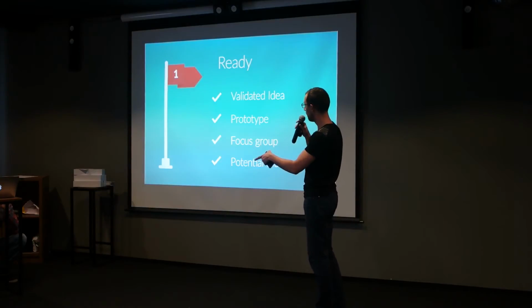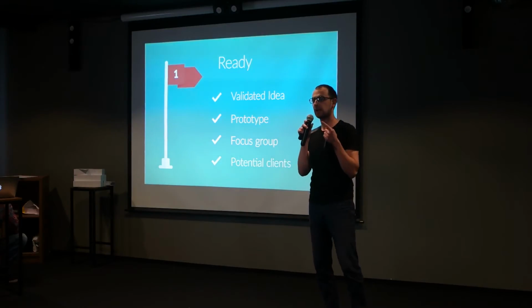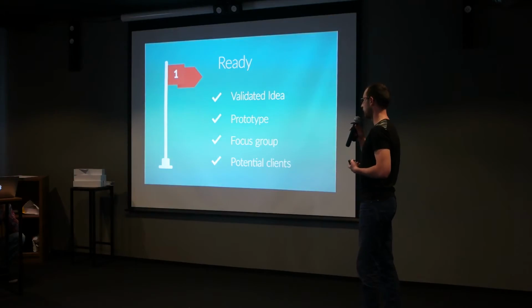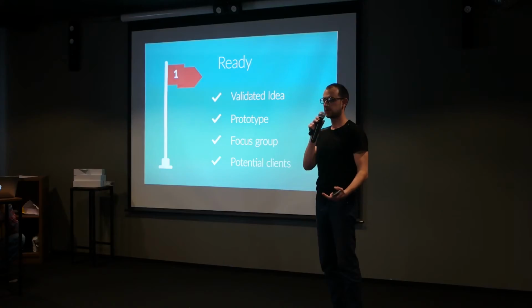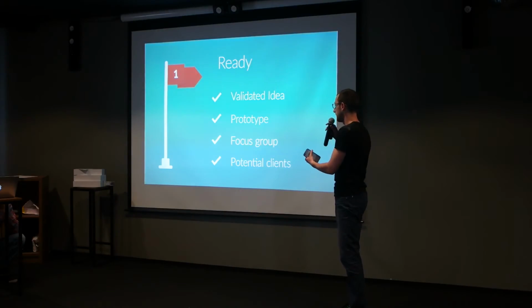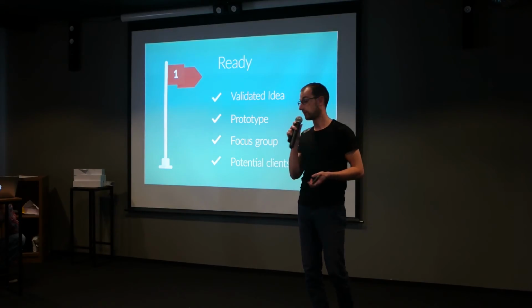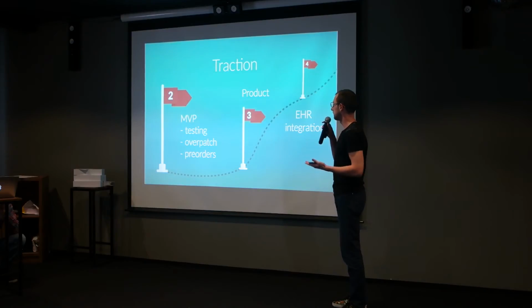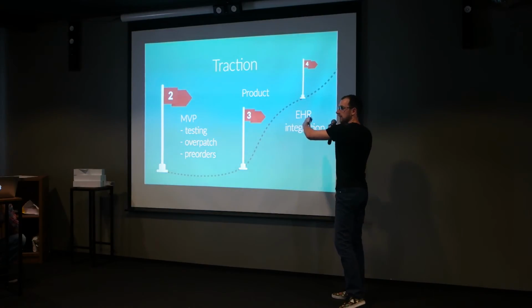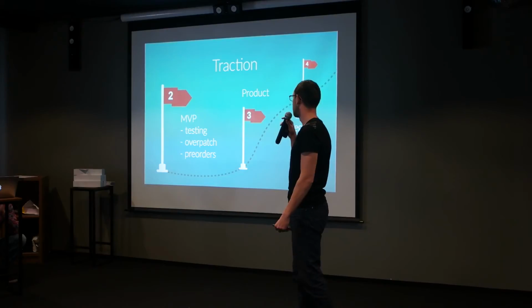So what we have for now: we have validated our idea with our clients, physicians and healthcare providers. We have a minimum working prototype. What I showed you is a very simplified form of filling in the much more complex doctor care plan. We have focus groups that are ready to test it, and potential clients that are really waiting for this solution. The other steps, after we test the assistant, are selling and so on, and integration with EHR, which is very important because it cannot be implemented by itself.